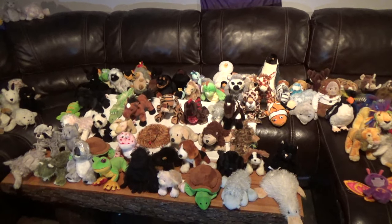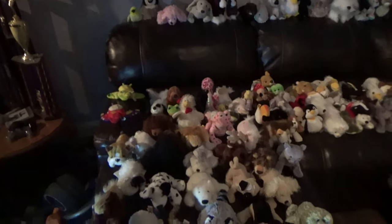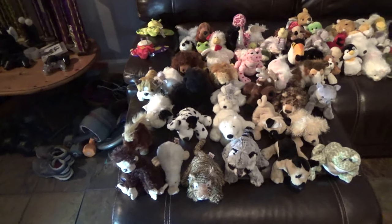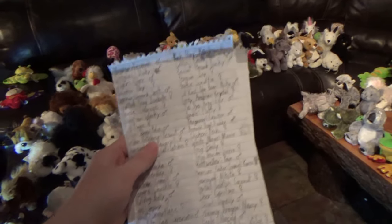Now that I've shown you all my collection of Webkinz pets, it's now time to show you all my sister's. And I actually had to get an extra light in here to make sure the camera quality is good enough and such. And don't worry, I have the list of my sister's Webkinz pets with me as well, as I have previously mentioned. So let's begin.